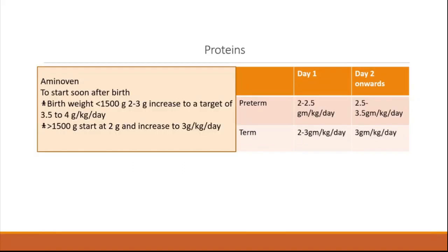In proteins, we are starting with 10% Aminovein. We start soon after birth in babies whose weight is less than 1500 grams. We start from 2 to 3 grams and increase to the target of 3.5 to 4 grams per kg per day, depending upon the growth of the baby.